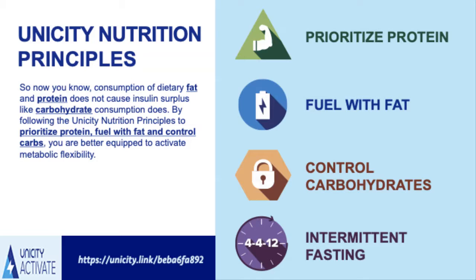So there are the Unicity nutrition principles. Now you know consumption of dietary fat and protein does not cause insulin surplus like carbohydrate consumption does. And by following the Unicity nutrition principles to prioritize protein, fuel with fat, and control carbs, you are better equipped to activate metabolic flexibility.